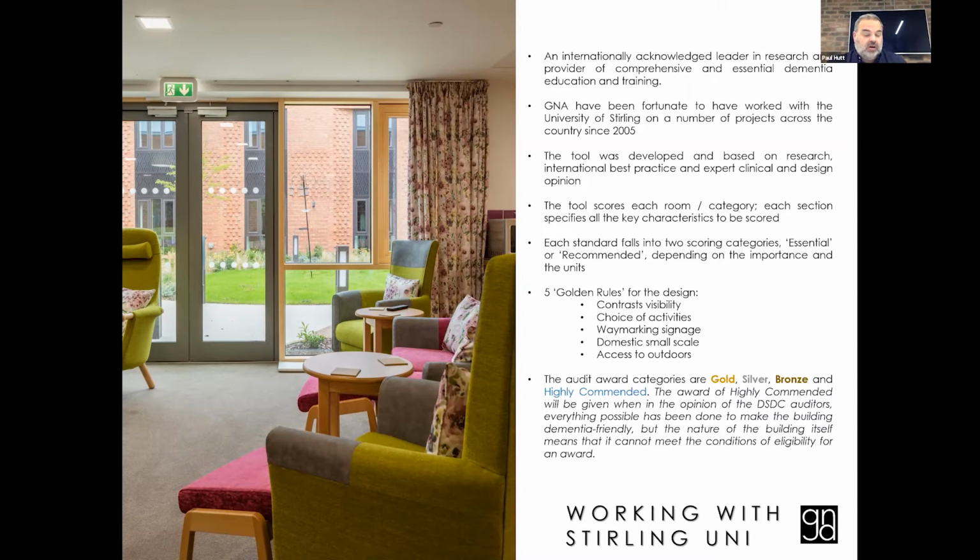Stirling University are a well-known and acclaimed research facility. We've been very fortunate that we worked with them back in 2005, which was our first specialist dementia residential building. At the time, they were developing a system of accreditation, where you can gain gold, silver, bronze, or highly commended awards by going through their accreditation system. They've got 5 golden rules within that accreditation, which helps people living with dementia massively.